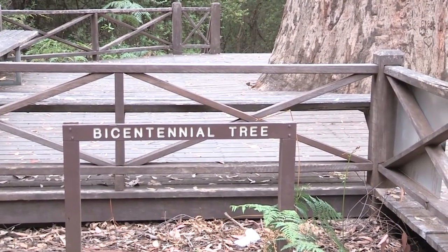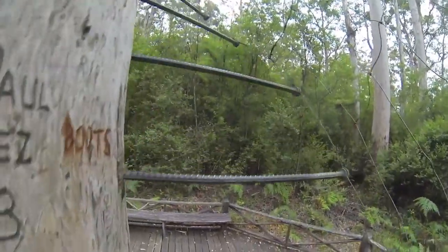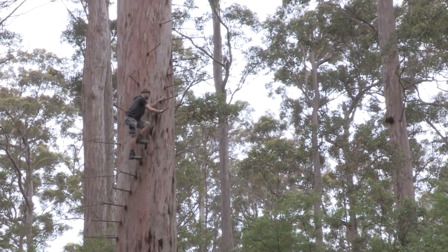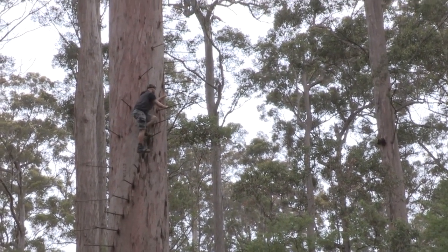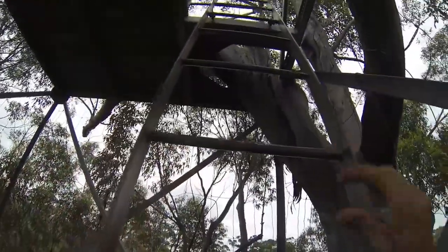Now, for many of us who have a fear of heights, this is one hell of a way to get your adrenaline kick in the morning. 75 meters or 246 feet of tree to climb. This tree is built like a fire lookout tree. However, it was only used for tourist attraction.